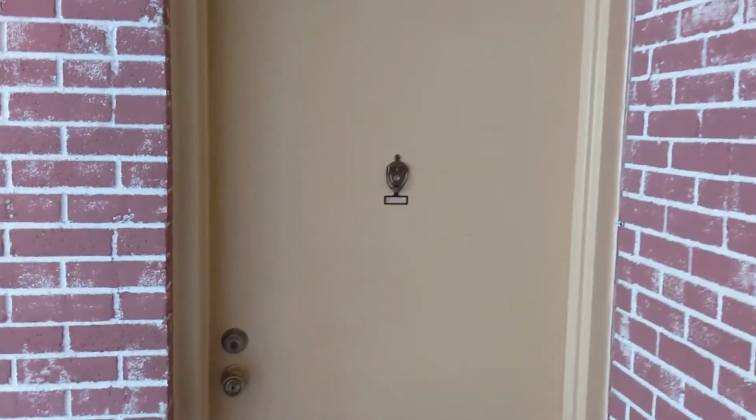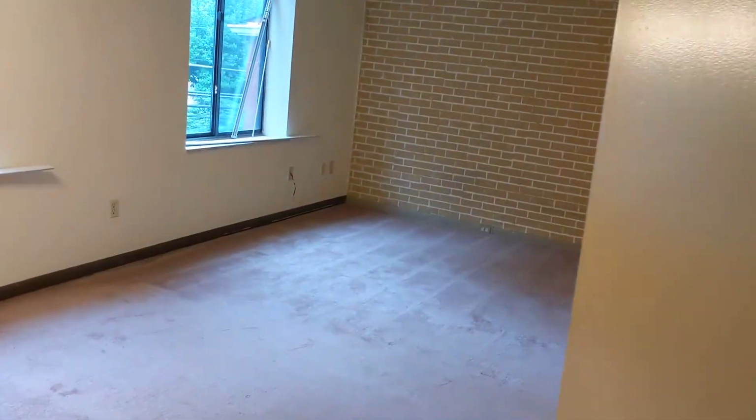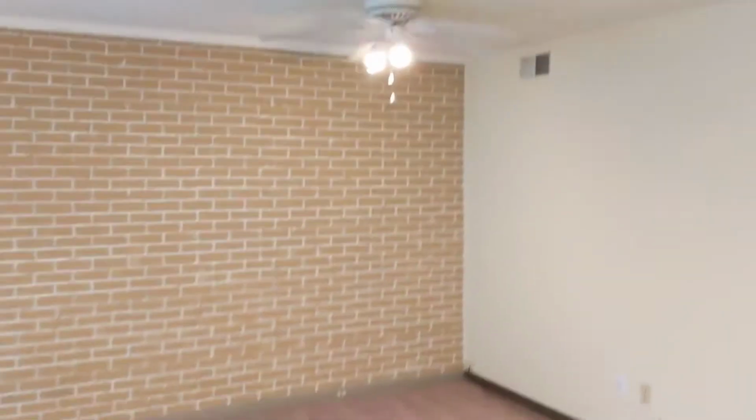Here we have unit 163E. This unit just came available. We have not cleaned it yet, or done some of the touch-ups we'll be doing. But this is the living room.